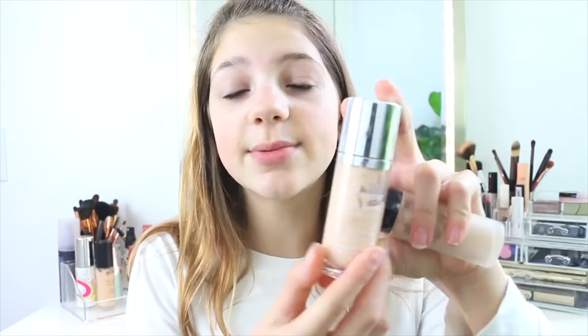So if you're young like me and you don't really have any acne or blemishes yet, but you still want to wear foundation, I recommend this one. It's Neutrogena Hydro Boost Hydrating Tint. This one is from Target, and it's super, super light coverage.